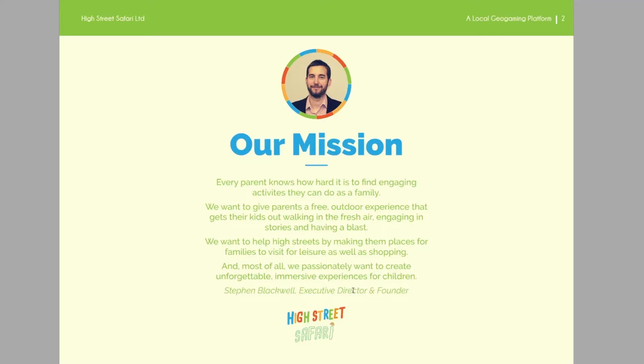So a little bit about what we're trying to achieve here. Every parent knows how hard it is to find engaging activities to do as a family. We want to give parents free outdoor experiences that get their kids walking in the fresh air, engaging in stories and having a blast. We want to help high streets by making them places that families want to visit for leisure as well as shopping. And most of all, we passionately want to create unforgettable, immersive experiences for children. So that gives you a bit of a sense of what we're about and what we're really trying to achieve.